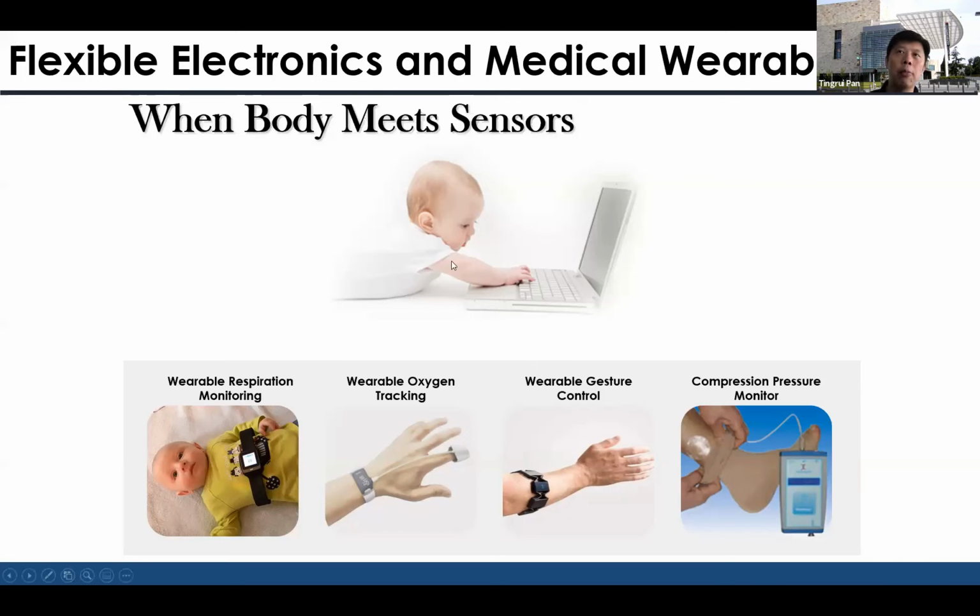Our body surface is tender, soft, very gentle. But if you look at today's electronics and all the computers, they are basically in a hard, cold, rigid format, which is not compatible with second-to-second transferring of information. We developed things like keyboards and others.